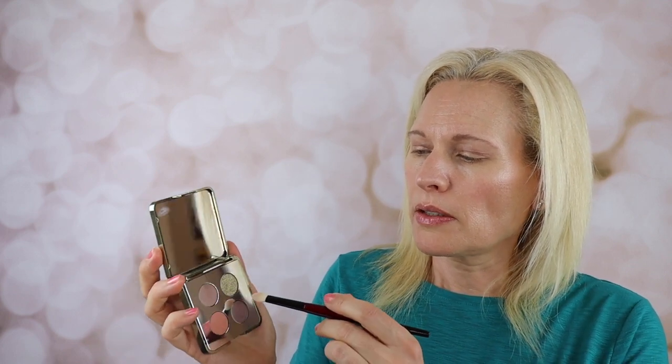And what else am I going to do? I want to use the green and the pink. So I'm going to take this one, the Wayne Goss brush. And actually, oh, there's so many colors. How can I use them all? I guess I'll use this one. This looks more like a purplish color. I'm going to use this on the outer V.